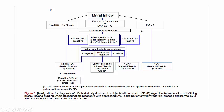If in between, with the E over A ratio more than 0.8 and less than 2, you should measure three parameters here to accurately diagnose the diastolic dysfunction and left atrial pressure. You will do what's called E over E prime. E is the passive filling of the left ventricle from the left atrium, and E prime is the degree of descent of the mitral valve annulus during diastole, and you can get it very easily by tissue Doppler.